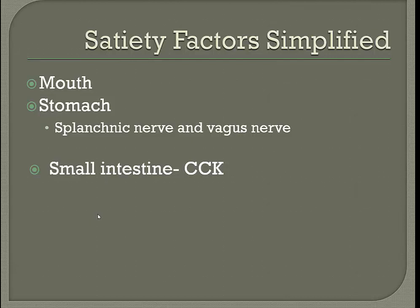Oh, by the way, before I go on, that's another reason they tell you to eat slow. I would recommend eating slow because the less food you eat before it enters the small intestine, the more likely you're going to get full faster. Not sure if that makes sense, but you should think about that.